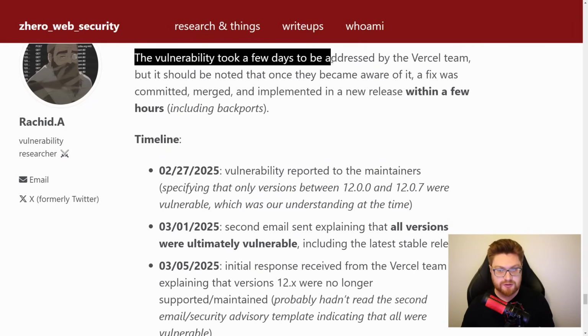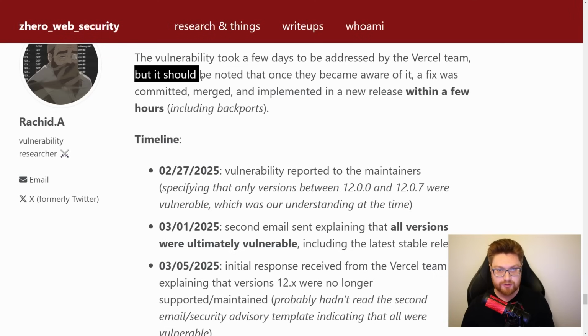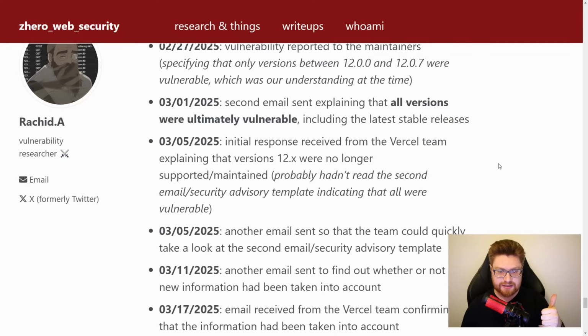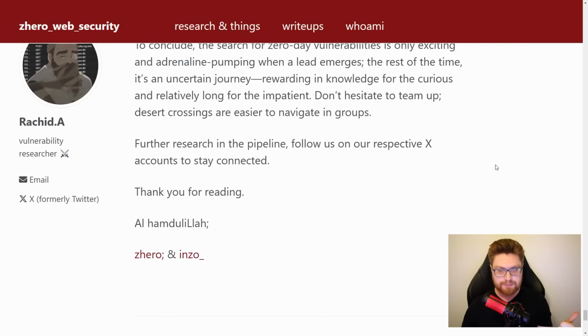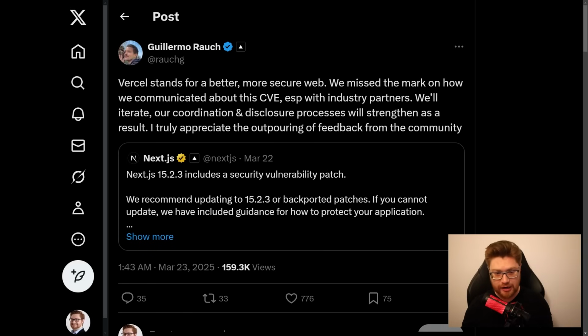The vulnerability took a few days to be addressed by the Vercel team, but it should be noted that once they became aware of it, a fix was committed, merged, and implemented in a new release within just a few hours. That is still a good thing. I think some people have been poking fun at Vercel and their response here, but look, following whatever Twitter X drama, I do think the CEO here comes out and says, look, they're trying to stand for a better and more secure web, and we kind of dropped the ball. We missed the mark on how we communicated about the CVE, especially with industry partners. That's our bad. I appreciate the candid, constructive feedback, criticism, stuff to make us better, stuff to make everybody better. And really, that's all you can ask for, right?